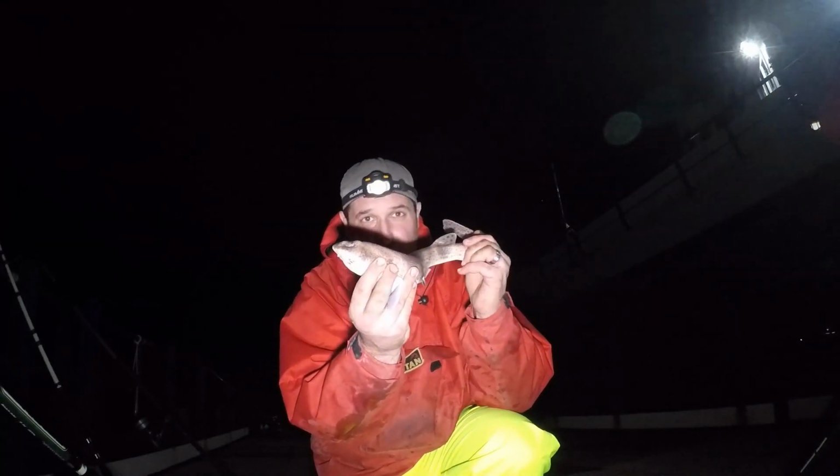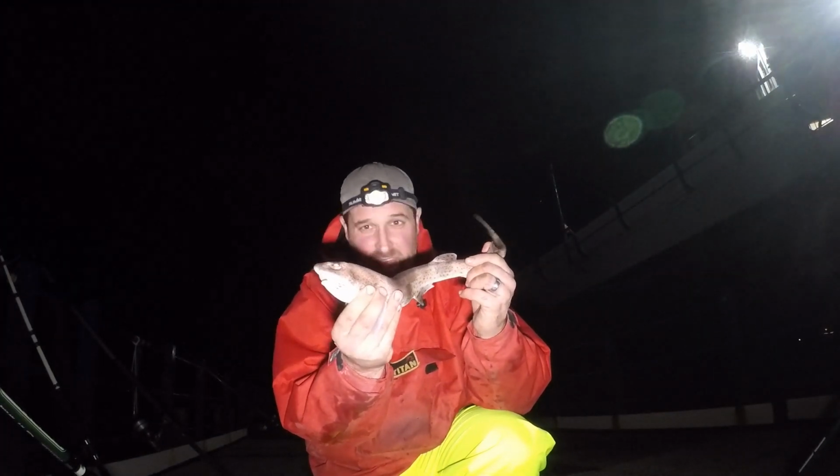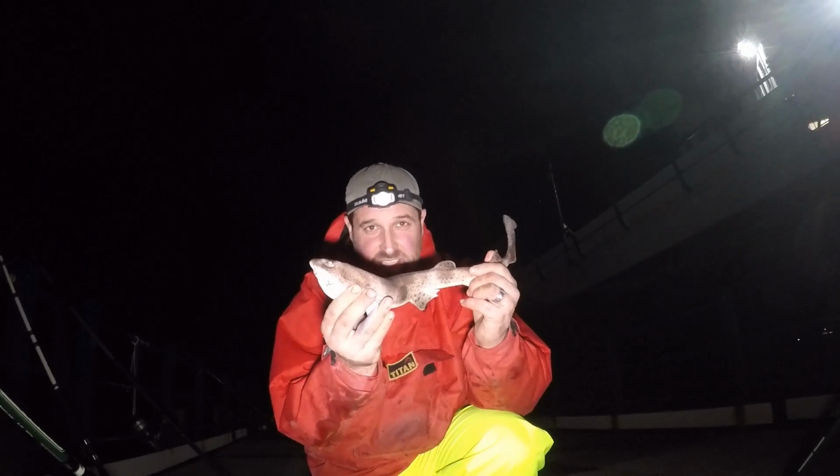Right, guys, just another little dogfish to add to the mix for this evening's fun. Absolutely tiny little tiddler on the worm bait. What a cracking session this has turned out to be.